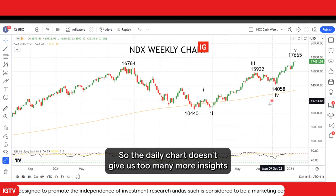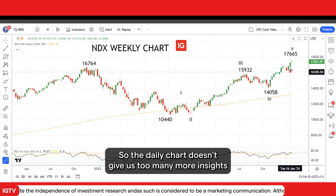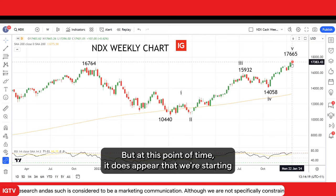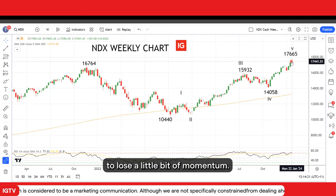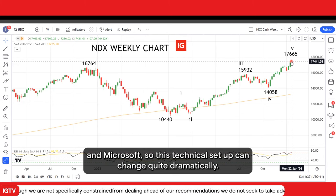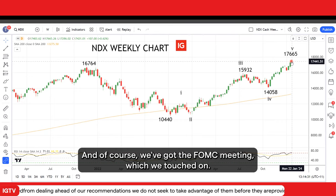So the daily chart doesn't give us too many more insights other than what we can see here. But at this point of time, it does appear that we're starting to lose a little bit of momentum. Of course, we do have quarter four earnings, which include some of the big ones, Apple and Microsoft. So this technical setup can change quite dramatically. And of course, we've got the FOMC meeting, which we touched on.